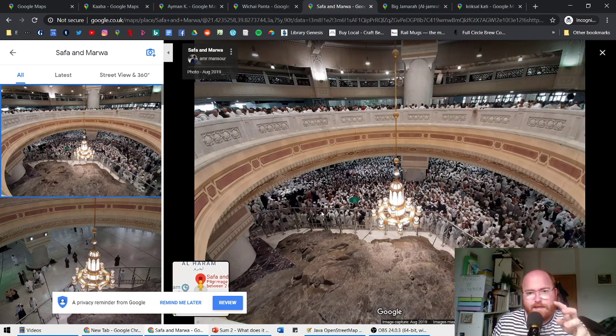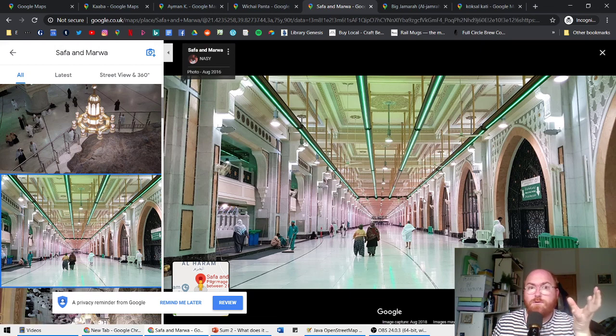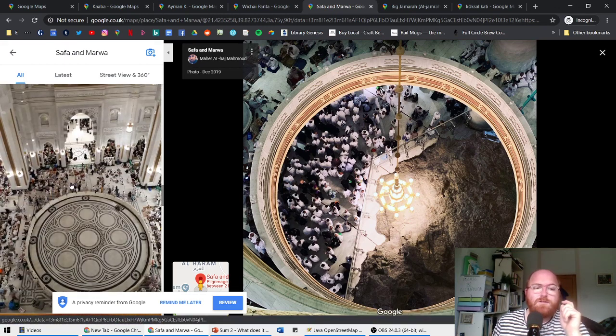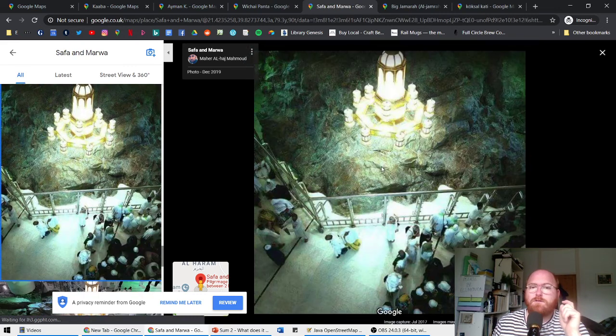And remember I said that those hills are inside. How impressive is that? They've put the hills underneath a big roof so that people don't get too hot when they're walking between them. There are lots of fans and air conditioning. You can see them here. And this is the hallway. So people walk in one direction, and then they walk back in the other direction, and then they walk back again. And they get to the hill, and they touch the hill, and then they go back again. So it's quite unusual, really, to see a hill that's been put inside a building. That's quite a special thing to know about Mecca.